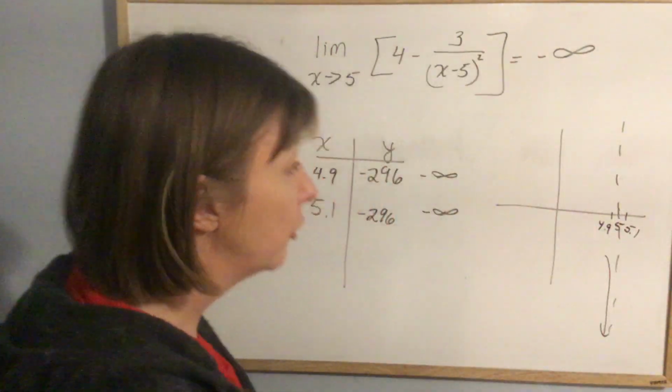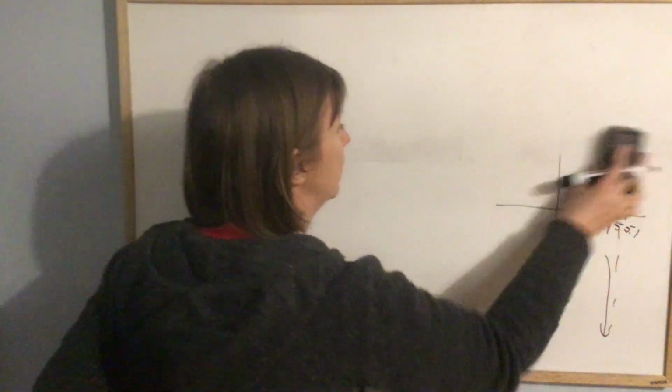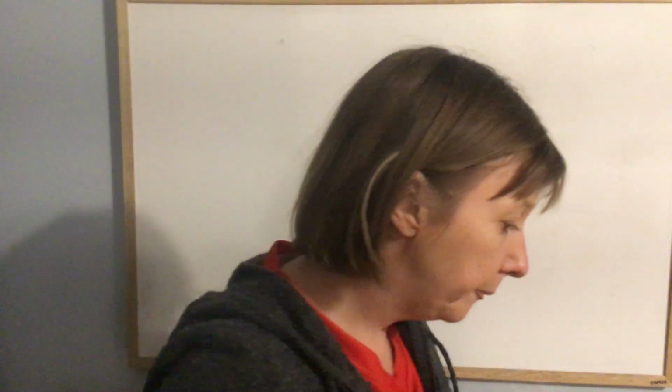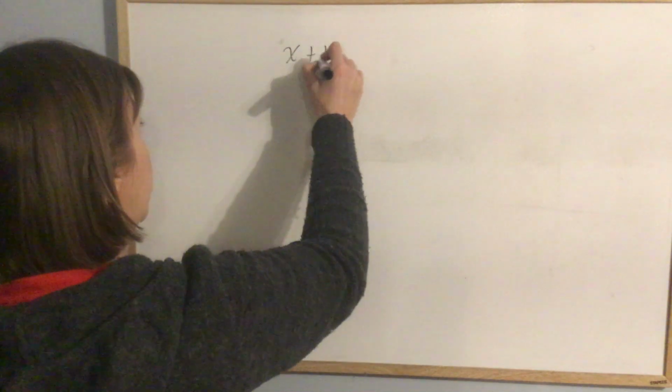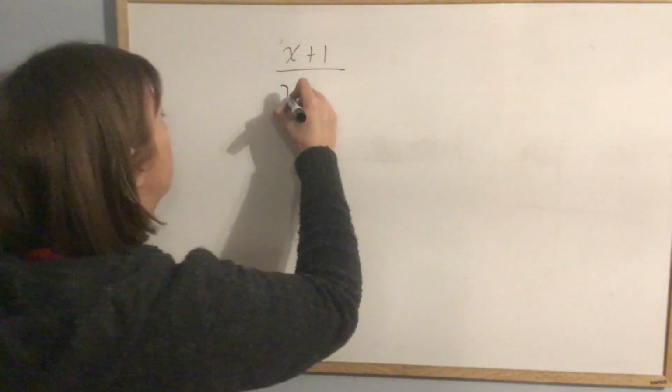Example 3, there are 2 parts. There is part A and part B. I am going to do both of them. They're not super long. Okay, so find the vertical asymptotes for each function and sketch its graph near the asymptotes. So again, I'm not looking for a big extended graph, just what's happening close to the asymptotes. So A is x plus 1 over x squared plus 3x plus 2.